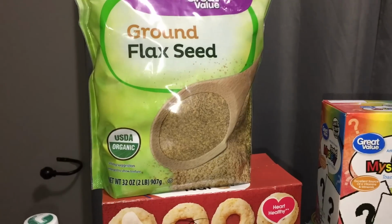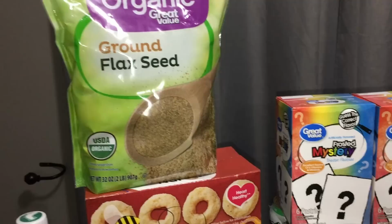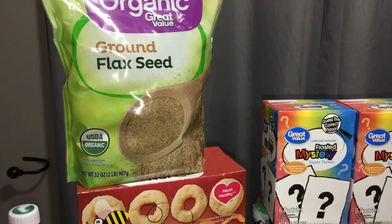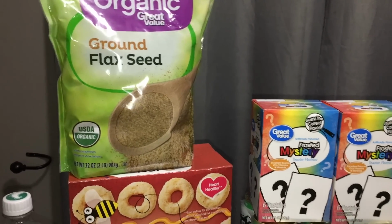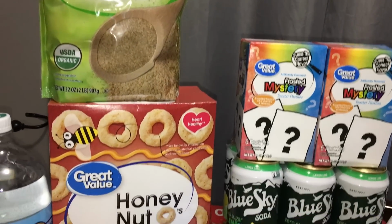So I usually always buy it there, and it's a really decent size bag as well. I put it in my smoothies, and also, being on keto, I use it for a lot of baking and things like that. It's a great way to get some omegas and fiber into your diet.